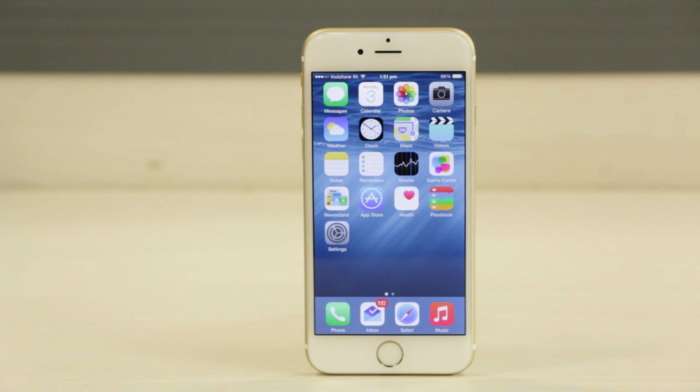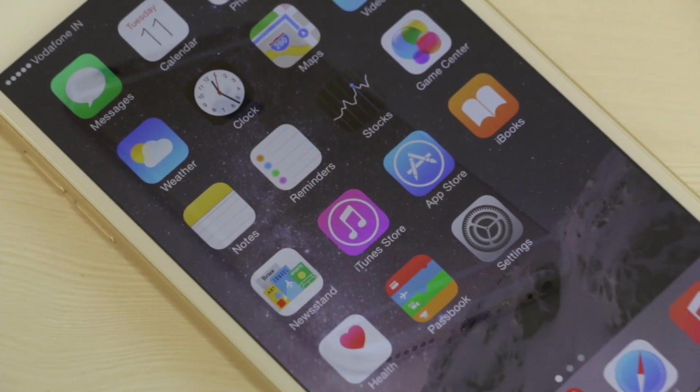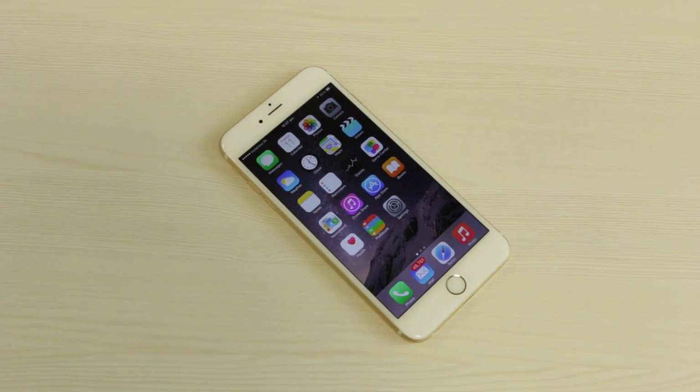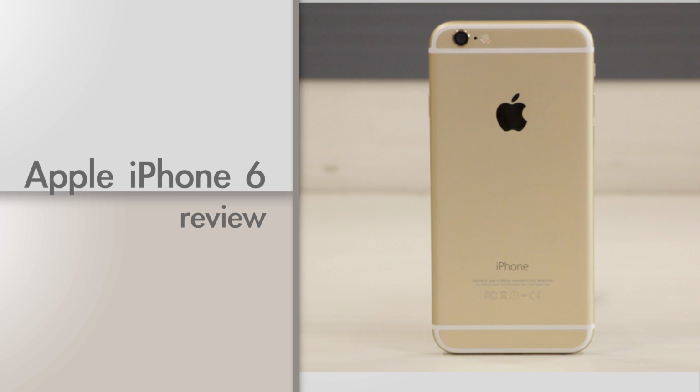The 4.7-inch iPhone 6 is aimed at those who want a more compact device, while the 5.5-inch iPhone 6 Plus is targeted at those seeking a large-screen smartphone experience. We have the smaller iPhone 6 with us for review to help you decide whether it's worth the upgrade.